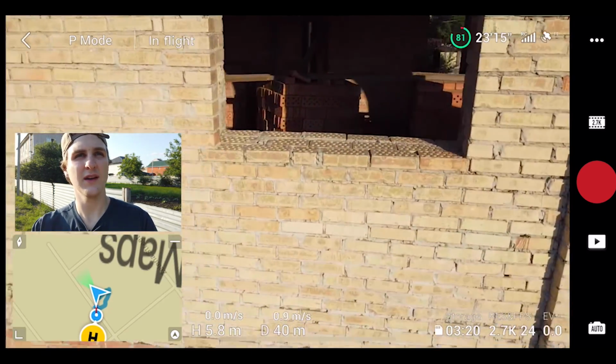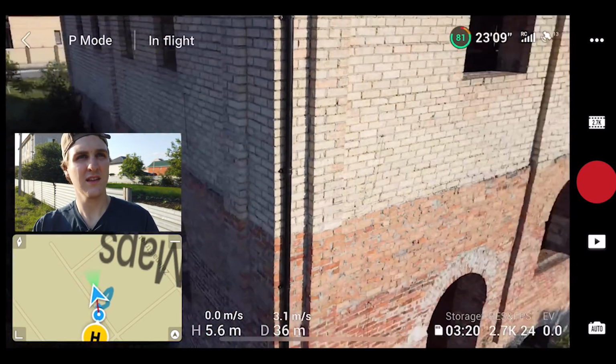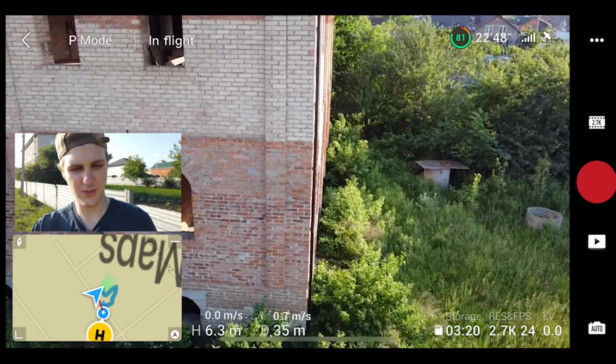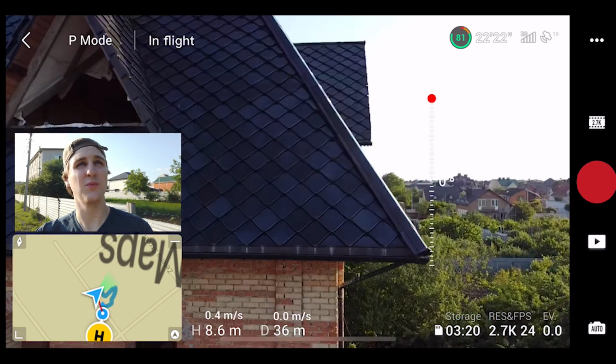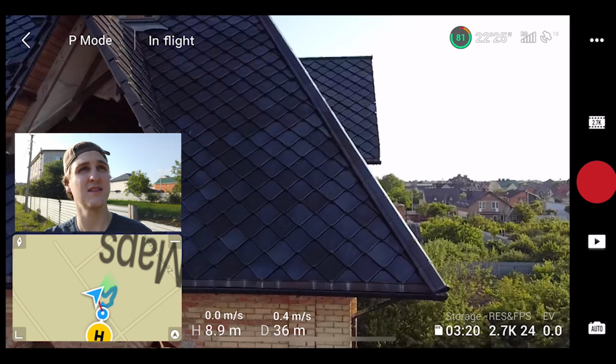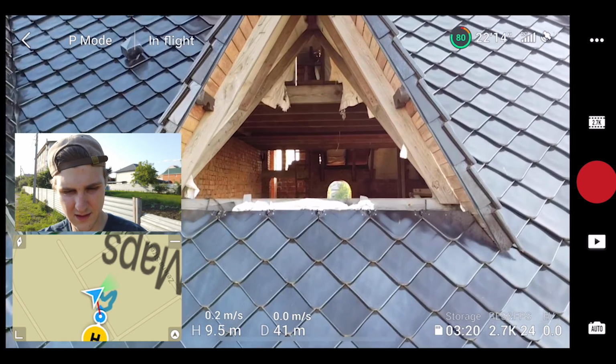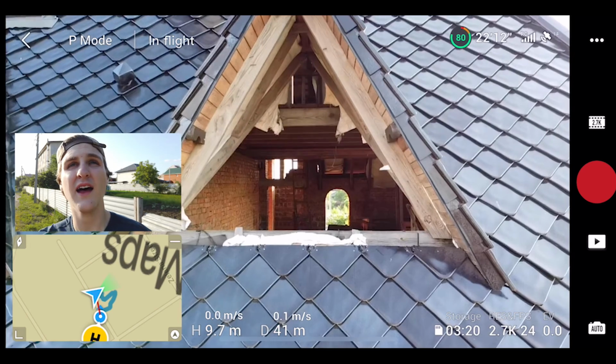Okay, I'm just gonna come straight back. And then we're gonna go this way. Okay, let's go peek in one of these windows. This is a really cool house. When this is done, this is gonna be super awesome. Look at that.